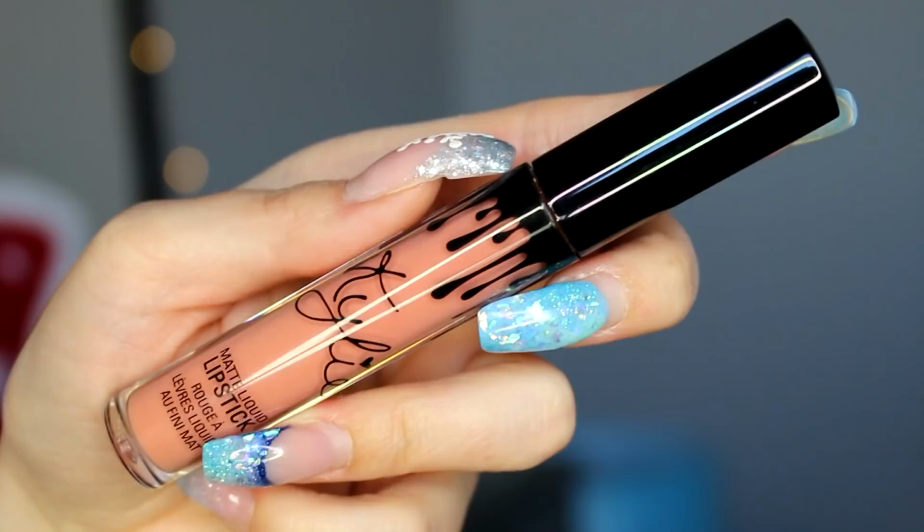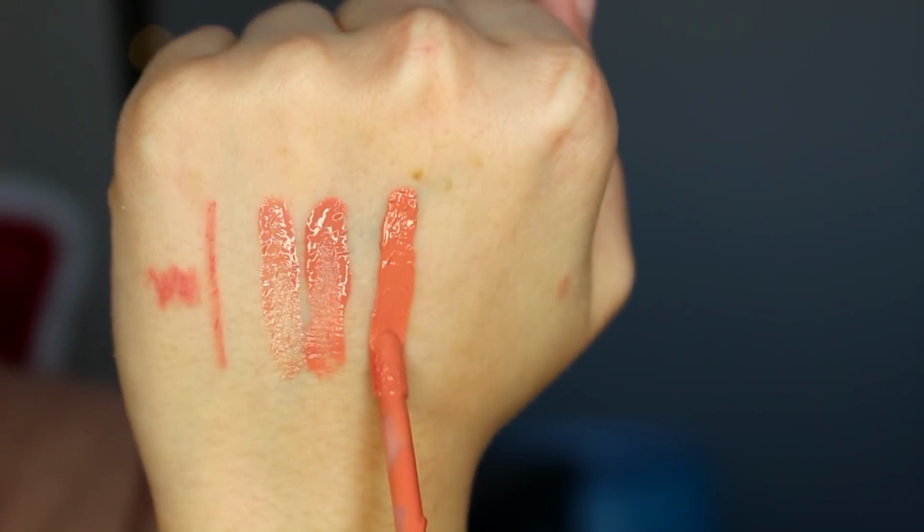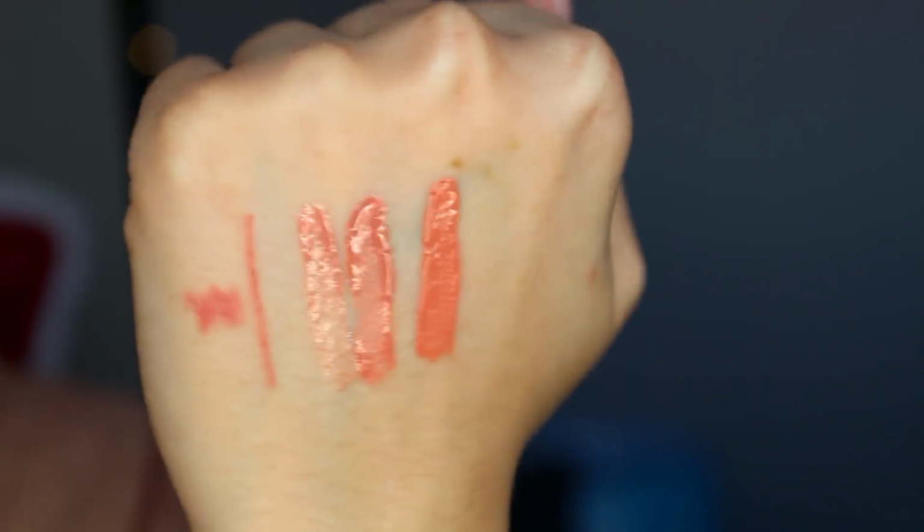This one is Apricot. This one is the one I wore that was my peachy moment, all over. That and Dirty Peach by Kylie, but I felt like I leaned more towards Apricot. So this one is your typical peachy, and I love it so much. It's a great, great shade.